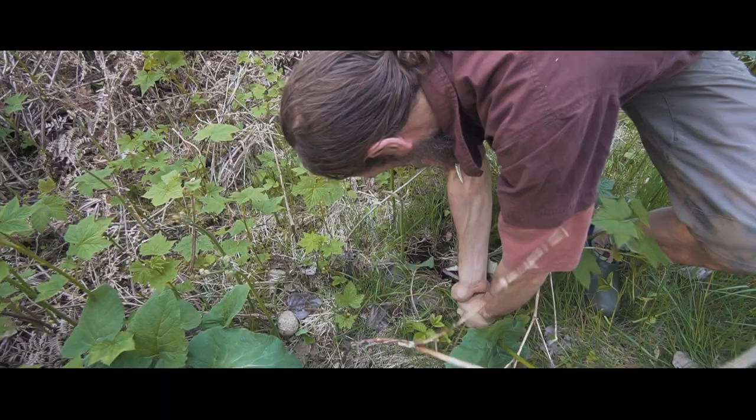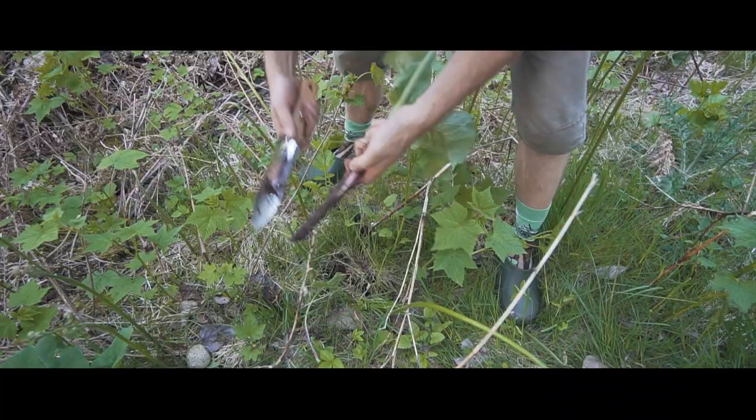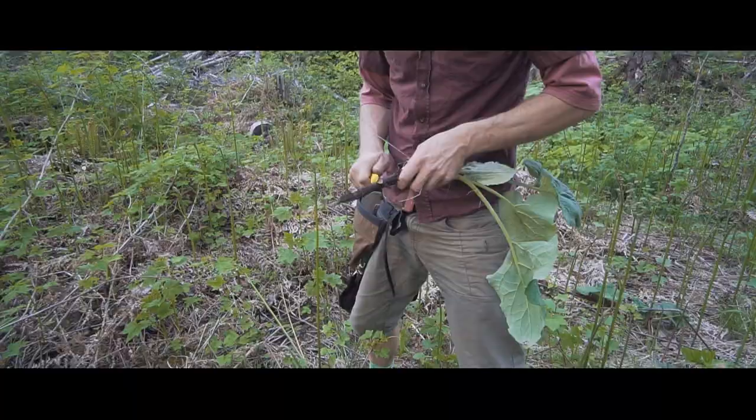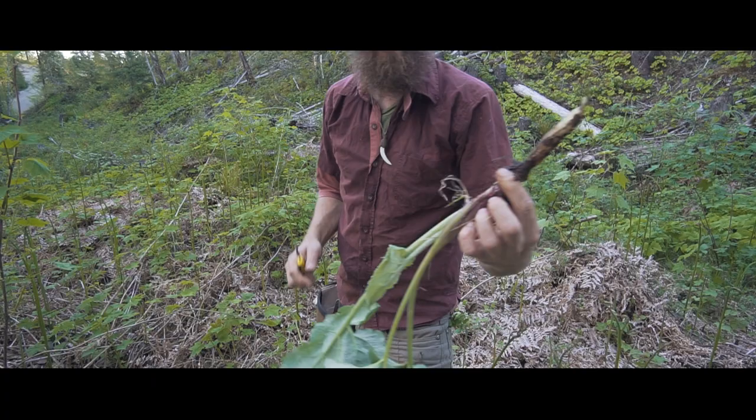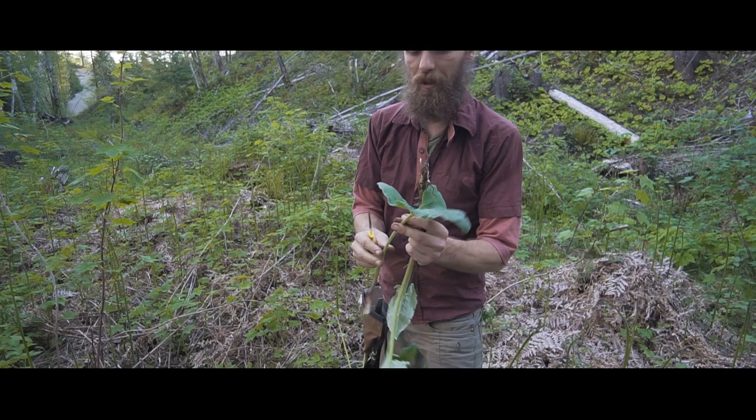Well, we did cut a bit. We got a pretty good amount of the root. I like using the backside of a knife to kind of scrape back things when I don't have a pond or something to clean it off in. Burdock at this age is not only useful like this, but these leaves and stems can be used as a pot herb. So we can cook these up.